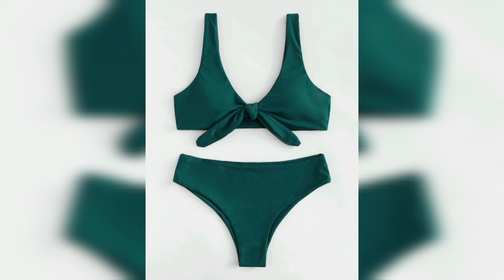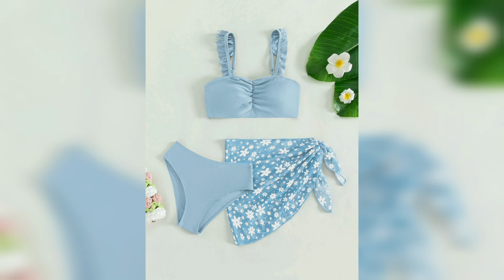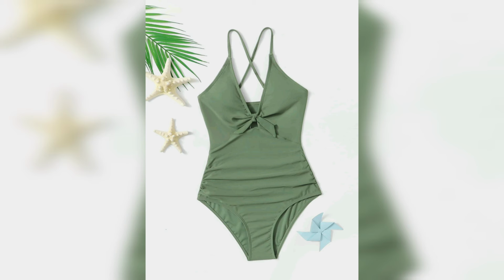Convertible swimwear. Discover the versatility of convertible swimwear that can be worn in multiple ways. Some swimsuits come with adjustable straps or convertible features, allowing you to switch up your look effortlessly. This innovation provides practicality and style all in one.